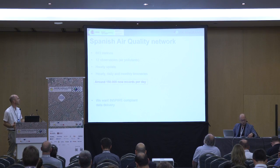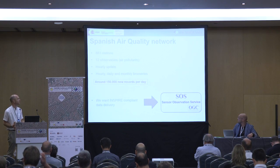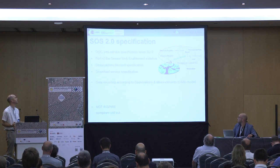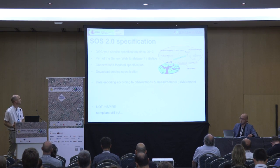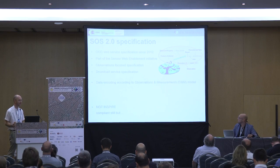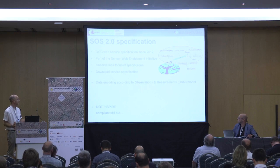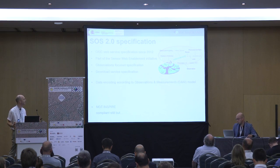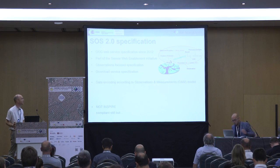So we have some information where the time dimension is important. We have a high volume of records and a high rate of update. And so we have chosen the Sensor Observation Service specification to deliver this. It is an OGC specification. The important thing here is that it's an observations-focused specification. You see here the concept of the observation is at the center of the data model.